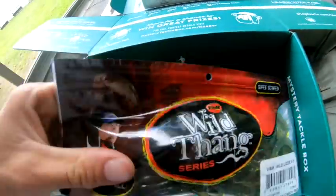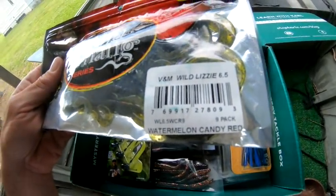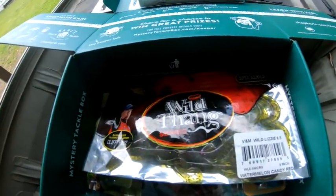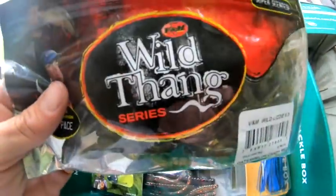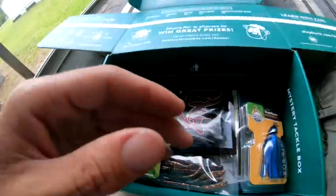Next up, we got a Wild Fang lizard. This is a watermelon candy red color, 6.5 inch lizard. I've never had much luck on lizards, but they've been making them for 1,000 years, seems like, so I'm sure they'll catch some fish. We'll just have to piddle around with them a little bit and see what we come up with.